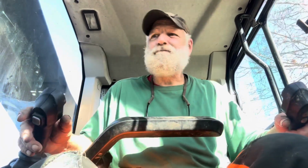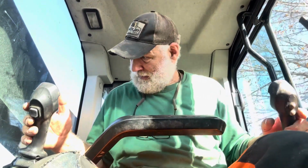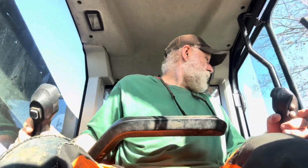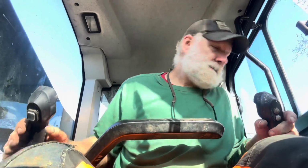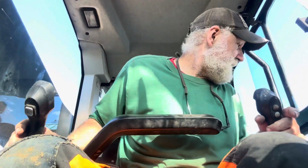I messed up, and when the track hit the fabric, it pulled it away from the overlap. I have to go out there and set that. I guess I'll put a couple more loads of stone down to hold it in place. Yeah, now the wind's kicked up and the fabric's blowing everywhere. Always something.